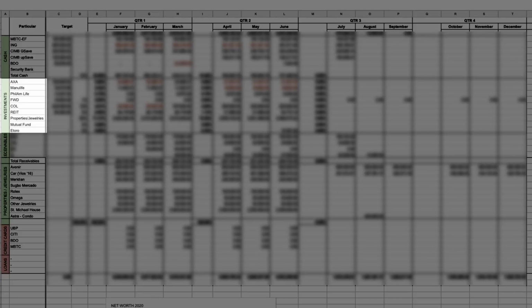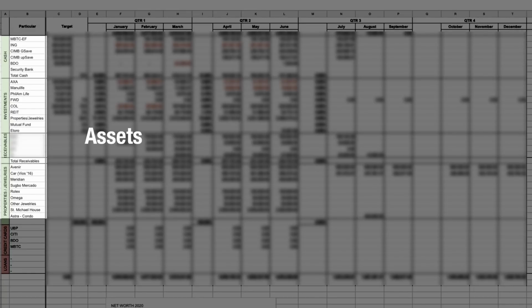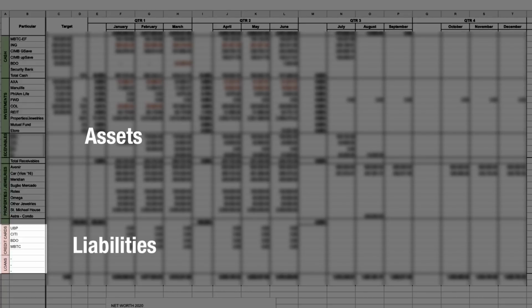So I can talk about my investments in another video. And then next are my receivables. So I have loaned out money to some businesses and to some people. So those are my receivables. And lastly are my properties and jewelry. So these are all assets. So first part are the assets, and then the next are the liabilities.